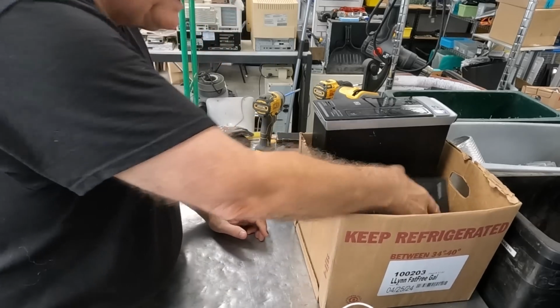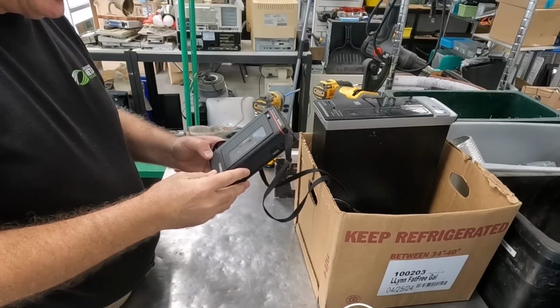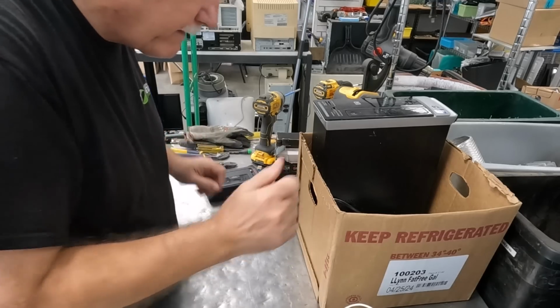Oh, here's another Walkman. Stereo cassette recorder. So you can record on this one too if you want, or just listen.